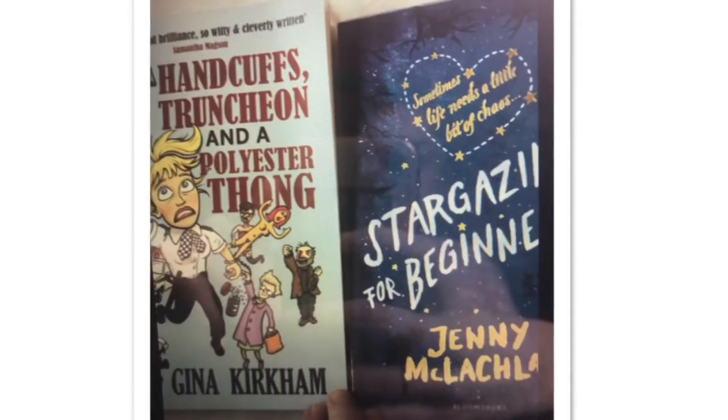So these are the 2 books that my mum was reading to me. And the one called Stargazing was my favourite. It's by Jenny McLaughlin, and she's actually my second cousin. She's a really good writer. If I woke up in the middle of the night, and I'd always wake up really flustered, in pain, not knowing where I was, my mum would quickly get the book and read it to me until I went back to sleep.